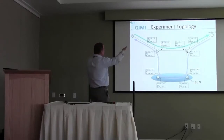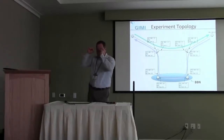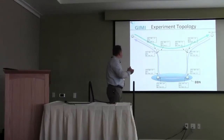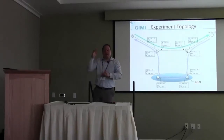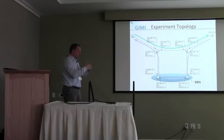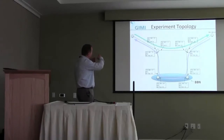The 4 nodes on the top are all VMs that run in the RENCI rack down in Chapel Hill. Jeez, my geography is great today, huh? And then we have the 2 nodes, number 2 and number 4, down at the bottom in this blue oval. They run in Cambridge, Massachusetts at BBN. It's nice and snowy today, by the way. What I'm trying to do now is set up 2 flows, one flow that goes within the rack, and the return path goes via BBN.